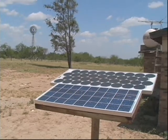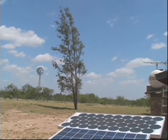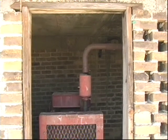The most common way ranch owners provide electricity for these homes is by using either solar power or a generator, and sometimes even a combination of both.